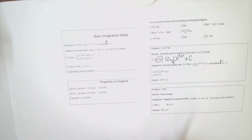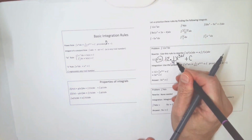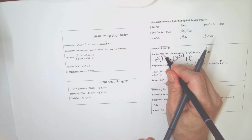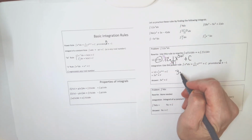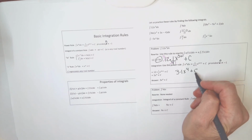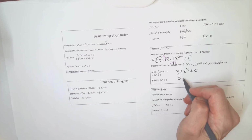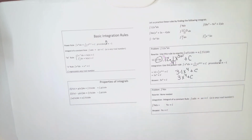Now I'm going to multiply 12 times 1/4 by canceling the 12 with the 4. 4 divided by 4 is 1. 12 divided by 4 is 3. So really what I have now is 3 times 1 x to the 4th plus c. And that's just going to be 3 x to the 4th plus c. And that was the answer for that integral.